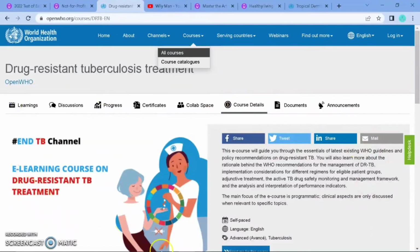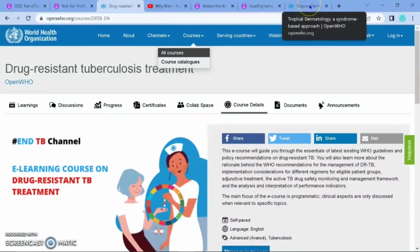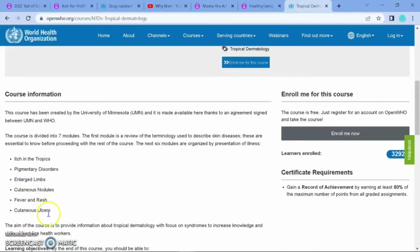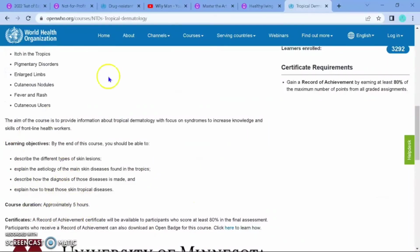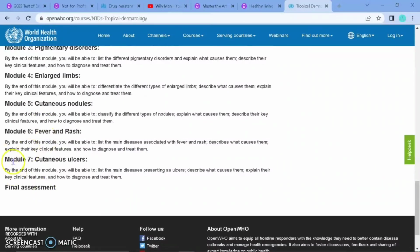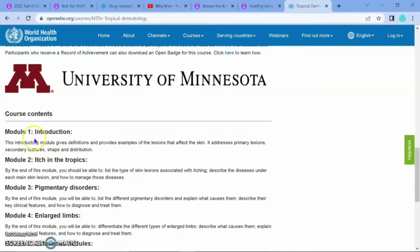So this is number 5, the last one, that course I've already done, and it's also for all medical students: tropical dermatology. Any skin disease also favors us. You can learn, you can see, you can watch, and there are modules. After every class is finished, there is a module, but don't worry, those modules are really easy. So you guys will pass very easily without any problem.